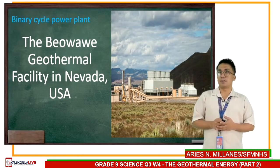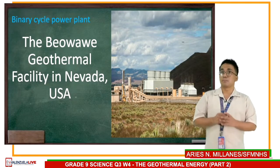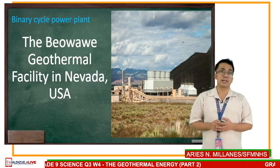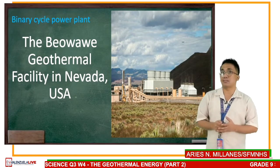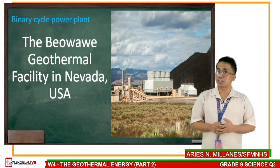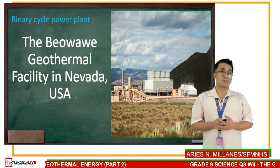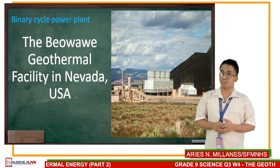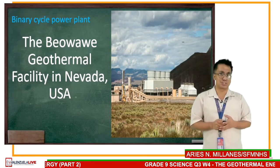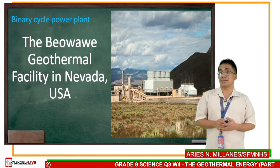Binary cycle power plants are closed-loop systems and virtually nothing except water vapor is emitted to the atmosphere because resources below 150 degrees Celsius represent the most common geothermal resource. A significant proportion of geothermal electricity in the future could come from binary cycle power plants.